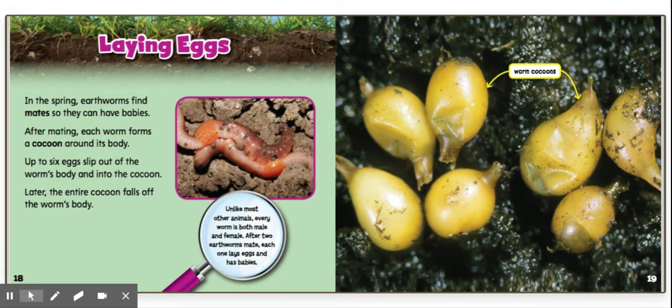Laying eggs. In the spring, earthworms find mates so they can have babies. After mating, each worm forms a cocoon around its body. Up to 6 eggs slip out of the worm's body and into the cocoon. Later, the entire cocoon falls off the worm's body. One year when we had worms in our classroom, we had a worm habitat, and we got to see this. It was really cool. We got to see baby worms.